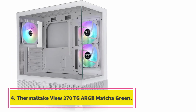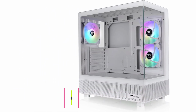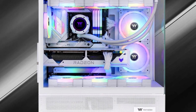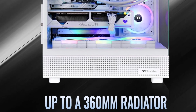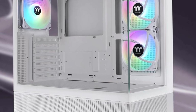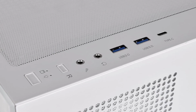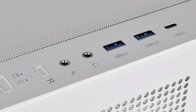Number 4. Thermaltake View 270 TG ARGB Matcha Green. Here's a closer look at the Thermaltake View 270 TG ARGB, a vibrant and feature-rich PC case that delivers premium perks at a budget-friendly price. Why we picked it? Exceptional value. Priced under $100, the View 270 TG delivers features like USB Type-C support, tempered glass panels, 3 addressable RGB fans, and comprehensive dust filters, characteristics often found in higher-end cases.